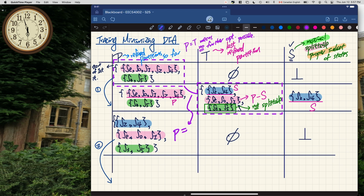P is not the same as T. That means more optimization might be possible. That is why we have to go for step number 2 to see if we can somehow reduce this any further. Indeed, we can. So that's why we got 4 steps in total.